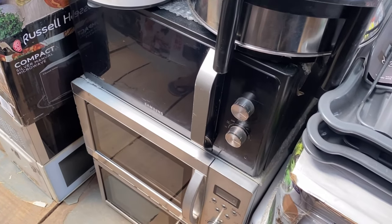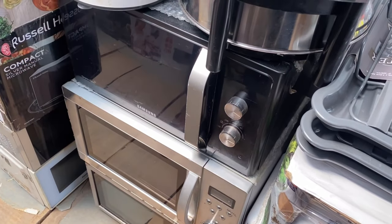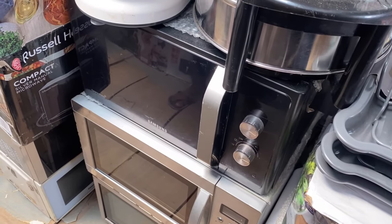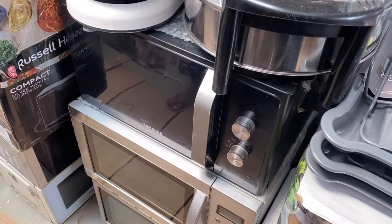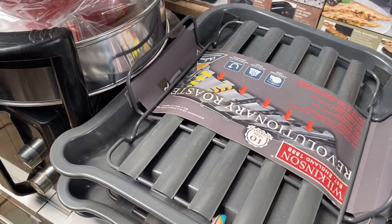How much is this one? This one is ordinary microwave. Ordinary microwave, how much? 15 last. 13, okay. Ordinary microwave is 15,000. Then this is a roaster. How much is this roaster?